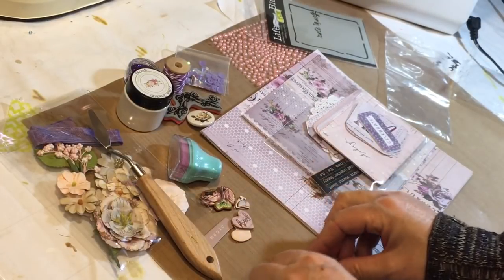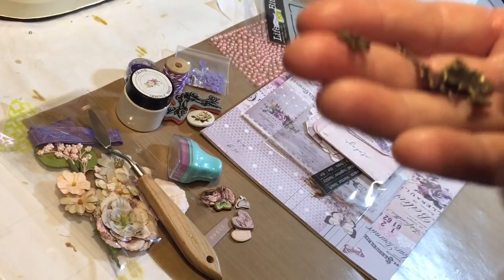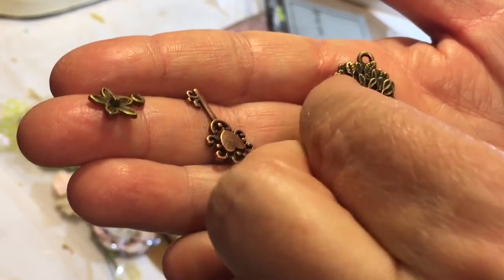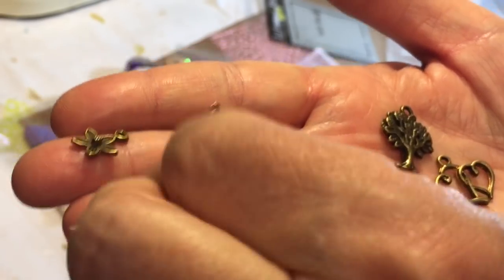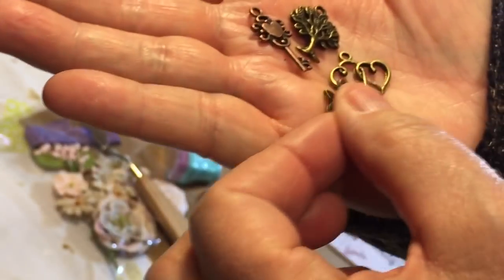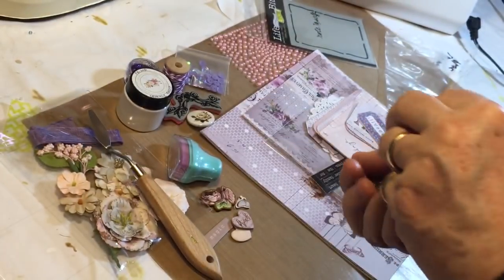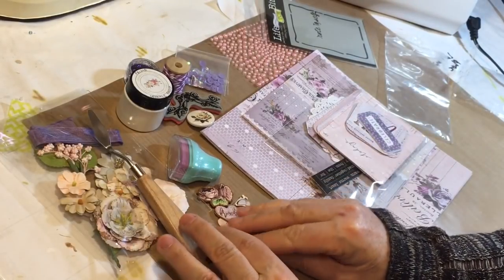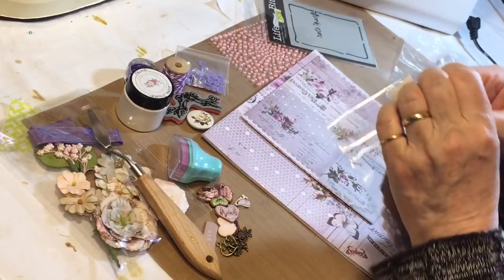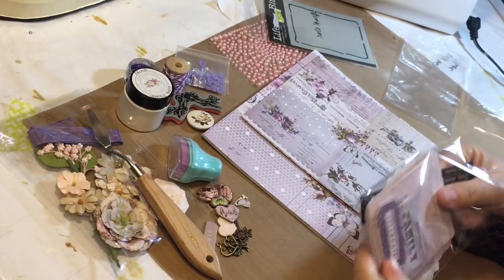And then four charms in here. She's got a little heart, a couple hearts, a tree, a key with a heart that's kind of copper colored, and this little daisy. So those are fun. And then another bag here, which has some goodies in it as well.